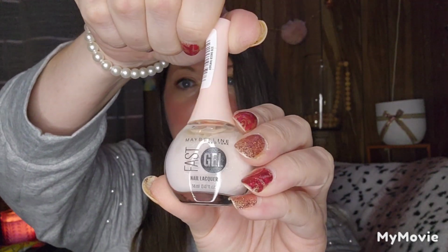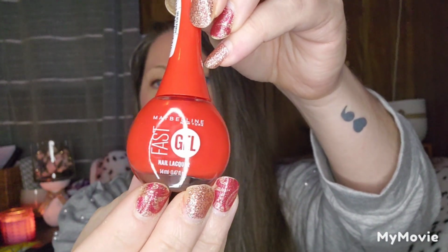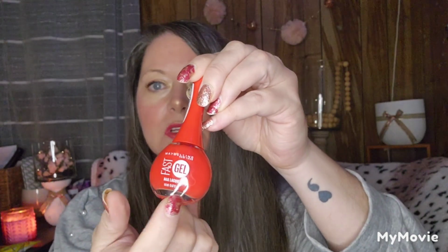I also picked up some Maybelline Fast Gel nail polishes, which I know y'all have seen these before. This will be a second repurchase for me because I do baskets for people, for my mom, and I've given them all away, so I repurchased these. This is the color Sheer Fantasy, and it's like a real baby pink. And I picked up the color Red Punch, which is an absolute gorgeous red. And these are really, really good nail polishes.